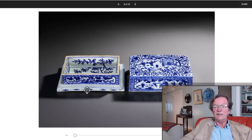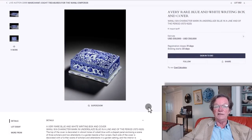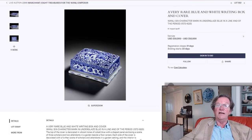And the decoration is outstanding all the way around. And I think the idea of just putting trees and flowers on the inside of it and then having figural landscapes on the outside of it is a great combination. And just exceptional. There's the interior of the base with rocks coming up and blossoming peony trees and rivers and so forth flowing through it. So there you go. Estimate $250,000 to $350,000. But is that unreasonable? Not at all. That is a heck of a box.